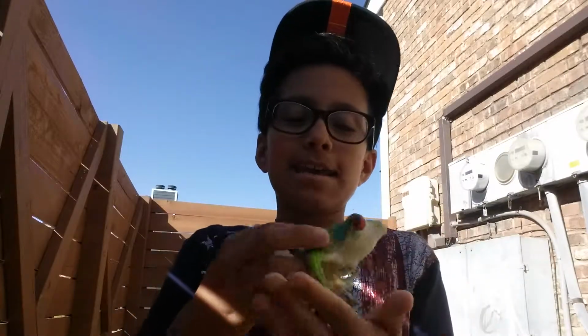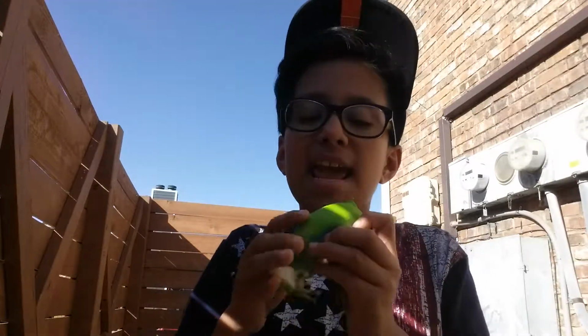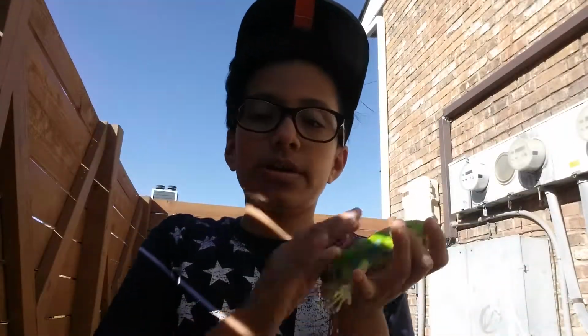And in case you wonder, people say that it's venomous. Well, yes, this is actually venomous, but not really to us. Only to the animals that want to eat this frog.